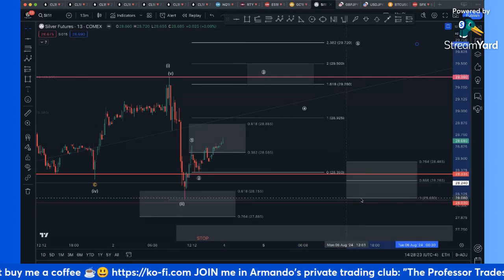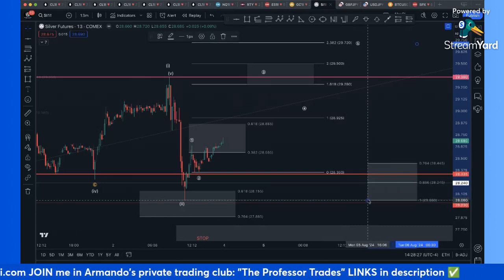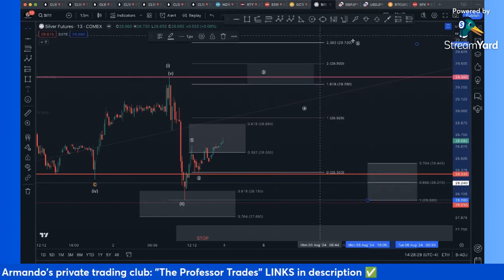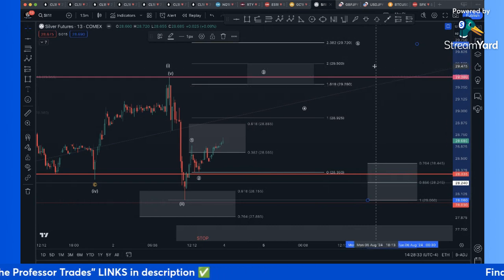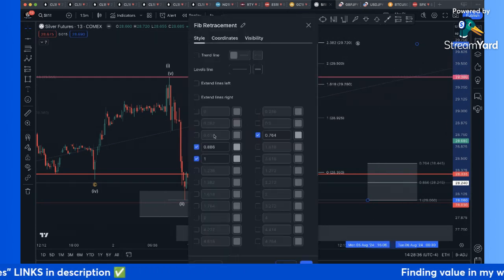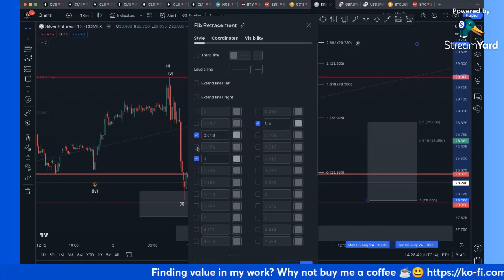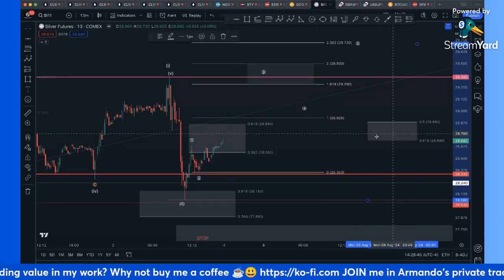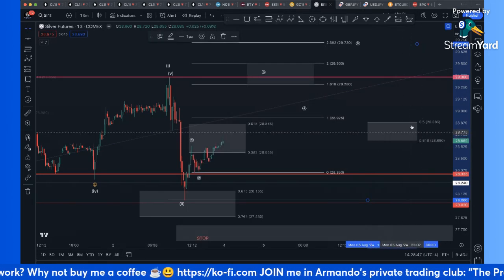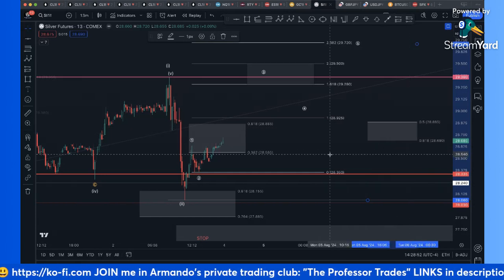So if it makes 5 waves up, wherever it tops out and starts coming down, as long as what is coming down looks corrective, based on the structure I'm going to look for price to move down into this price territory in a 3-wave structure for the next long opportunity. So that's looking ahead.